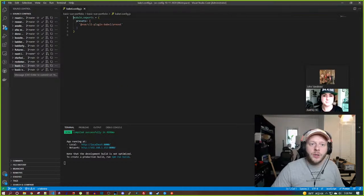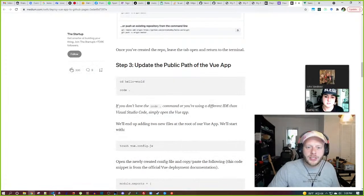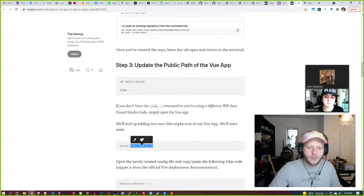So here is our Babel config. Let's see. Is that what we want? I'm following this blog article. Step 3, update the public path. This says Vue config, which I don't have one. Oh, adding 2 new files. Okay, so it's creating a file.